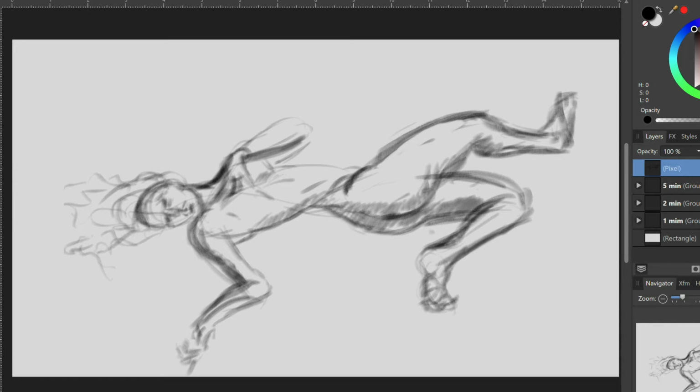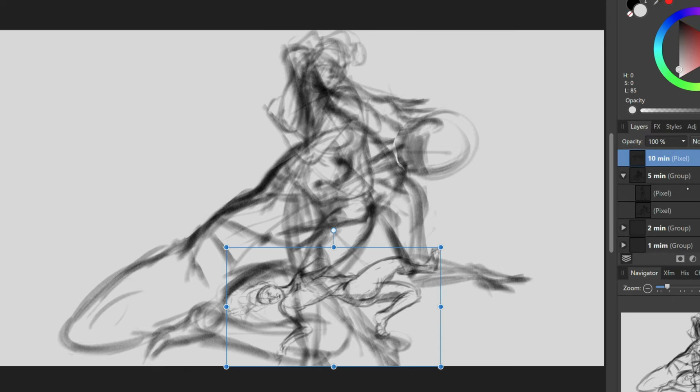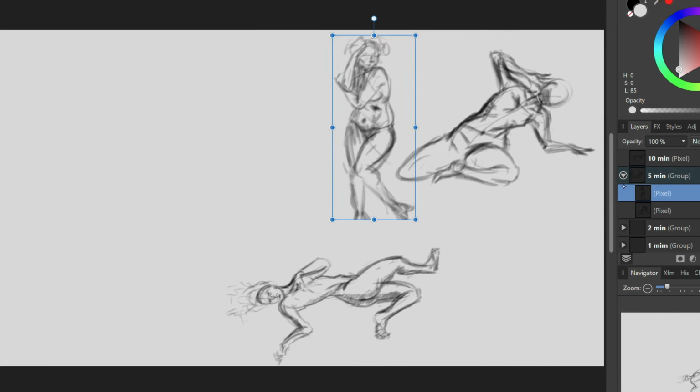And it's good to look at a figure and see where the shadows fall and the light. It's more than just the body, right? Especially when you get to like a 10 minute pose.